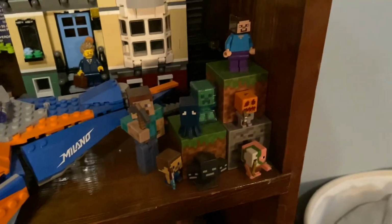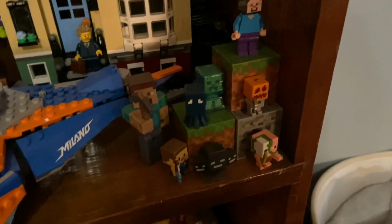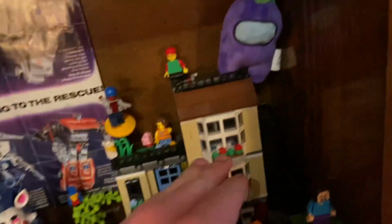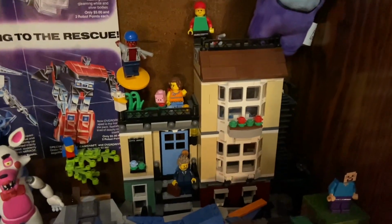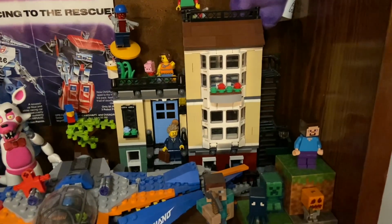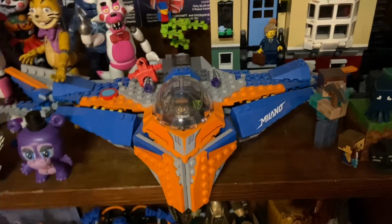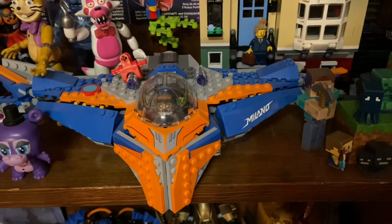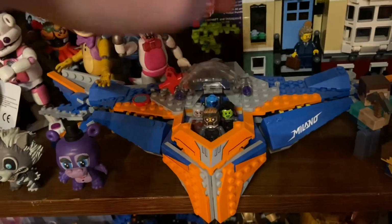Anyways, Minecraft time. I just put random old Minecraft stuff from, like, you know, the toys I got as a small kid. So why not? I got this Lego house for Christmas one time. Thought it was cool, so I built it, kept it on my shelf. Why not? I don't buy Lego much anymore, but it still looks cool. I'm still gonna keep it on my shelf. Same with this. I'm not the biggest Marvel fan, but I mean, why not? It's cool. I'm gonna keep it. It's a cool set. Why not?